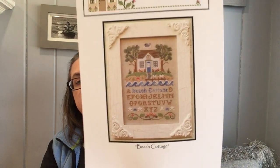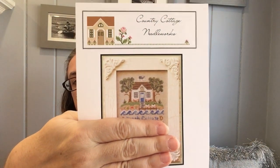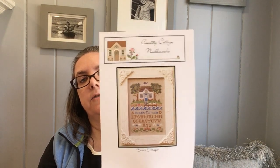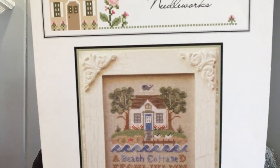The last 2 patterns that I ordered, the first one was from Country Cottage Needleworks, Beach House. I think I'm not going to do the words. I am just going to stitch from the waves up. I counted it out, and on 18 count, that would be a 4 by 4.5 inch piece. So it would be like that, which I think would be really cute.